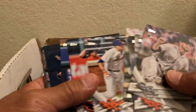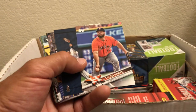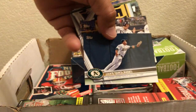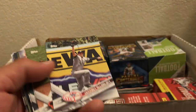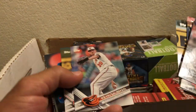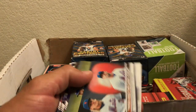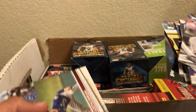This could be interesting. Zach Britton. Love him. Played with some of the Brentons in high school, and Zach was a freshman when I was a sophomore. Canyon High School. Then they moved to Texas, and the rest is history. Jacoby Ellsbury. Yeah, man, this could be good. Look at this. Thor and Dark Knight. Matt Harvey.